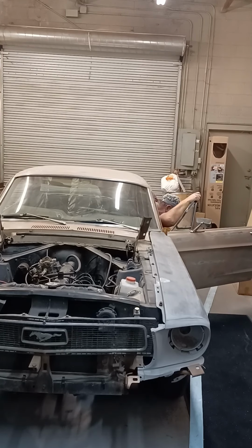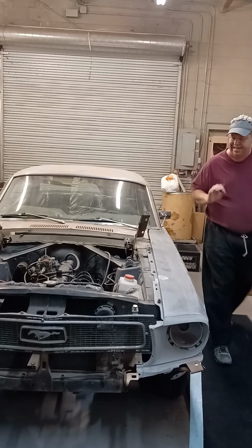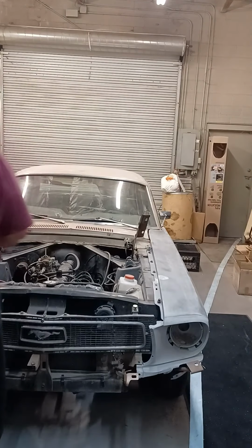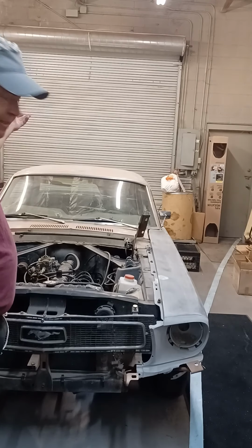Alright, you can tell, once again, it's just burning the gasoline that I put in the carburetor. The hope is eventually, if we do this 3 or 4 times, it will start drawing gasoline from the tank.